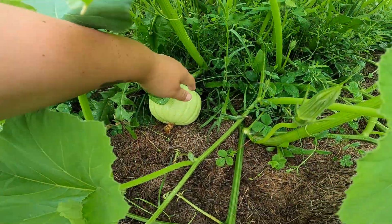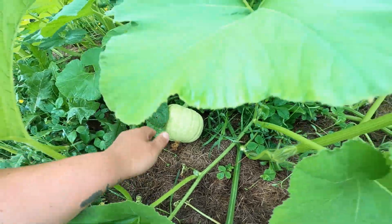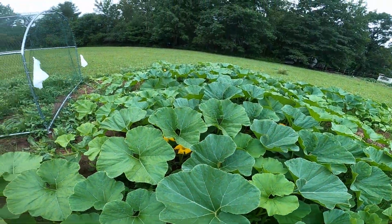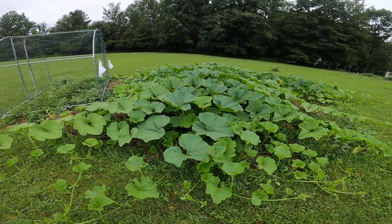Here's what our Gerardelle pumpkins are looking like. It's so cute. And there's probably a bunch of them in there. I haven't even checked the back plant yet, but they're getting huge and sprawling out.